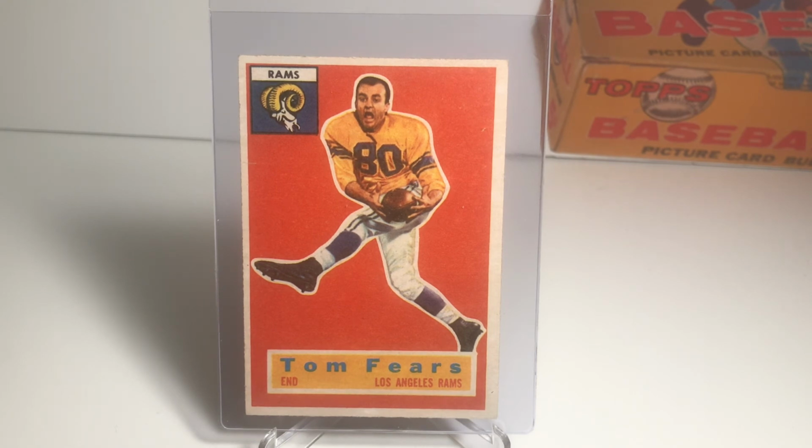In 1951, the Rams played their third straight NFL championship game. They had lost the 2 previous, and after losing those 2 previous games, they were meeting the Cleveland Browns in the 1951 NFL championship game, and they ended up beating the Browns as Tom Fears scored the game-winning touchdown on a 77-yard pass play. In 1953, he broke 2 vertebrae in his back, and he just never was the same after that.